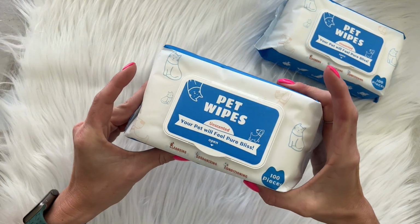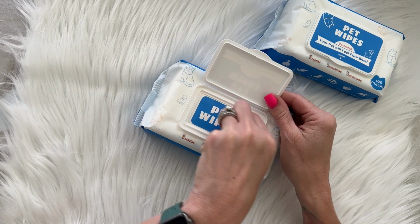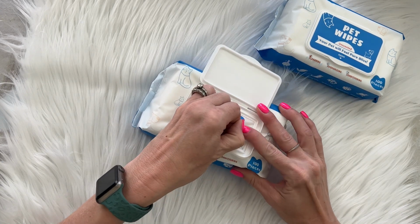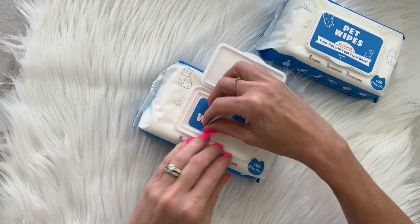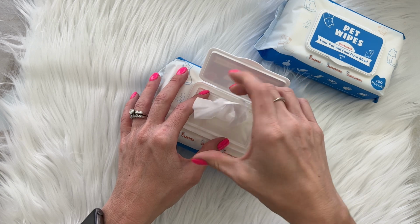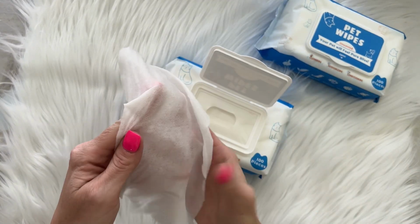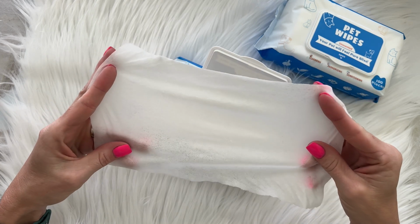These pet wipes are going to be a game changer if you have a messy cat or a messy dog. They are easy to transport, easy to open, and they work really well. Each package comes with 100 pieces of wet wipes, and they are 8 inches by 6 inches and very durable, and they're very, very soft material.